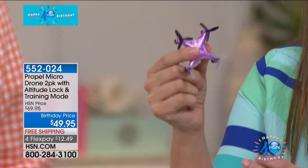And the fact that they're rechargeable batteries. Remember when drones, if you've shopped with us for a while, you may remember, when we first started sharing them with you, they were a little bit delicate. These are really, really sturdy. Mm-hmm. And we got you a pink one.